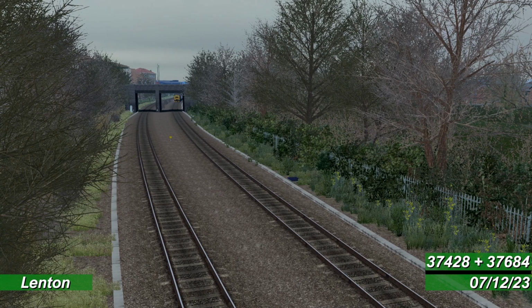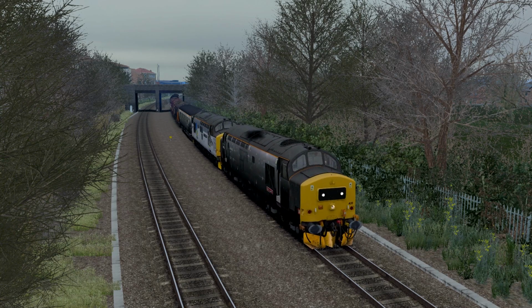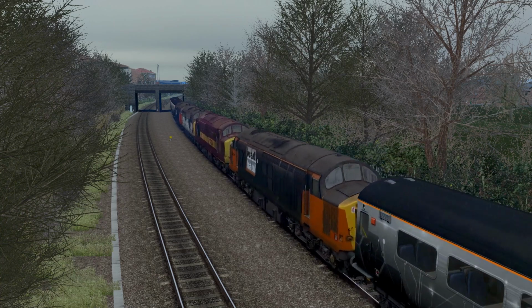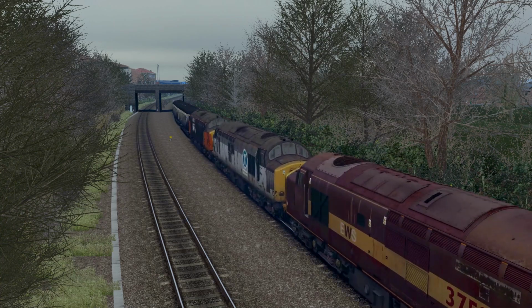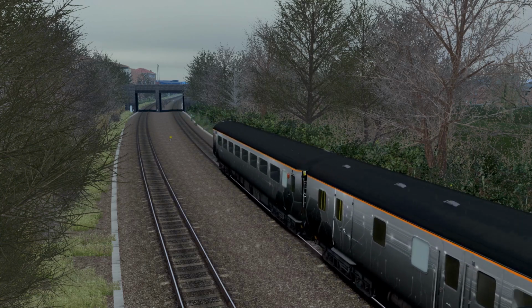On the 7th of December, following 37428's return from Norwich, a number of stored Elam and Ashbourne-owned 37s were moved from Shirebrook to the Elam Valley Railway. Along with 428 is Elam-owned 37684, towing 37710, 37520, 37892 and 37698 on the 5Z37 Shirebrook to Hoo Junction.